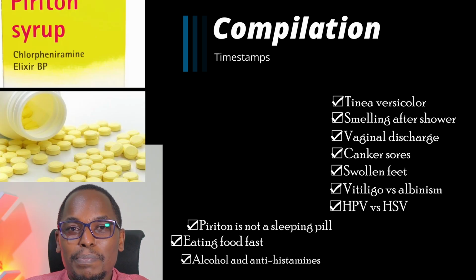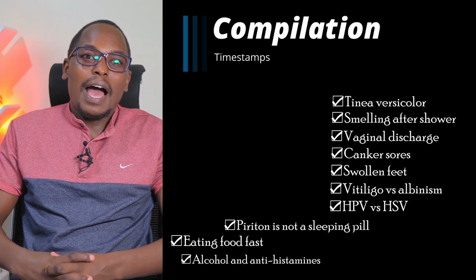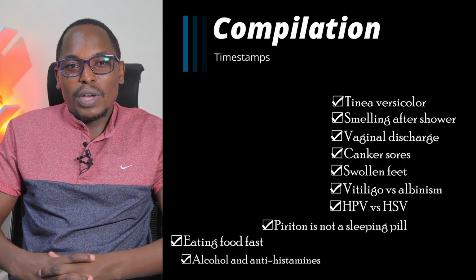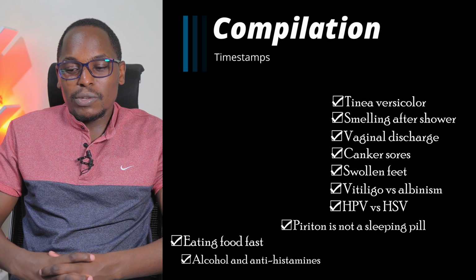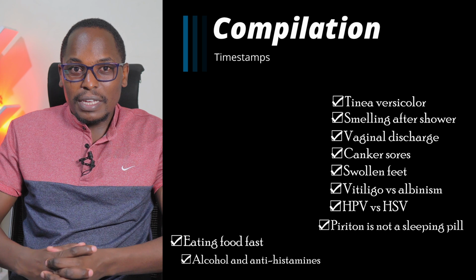Piriton is not a sleeping pill. The active component is chlorphenamine, which usually is an antihistamine, which will give you the side effect of being sleepy. That's why when you have a runny nose and you take Piriton, in addition to the runny nose being fixed, you're also going to start feeling sleepy.